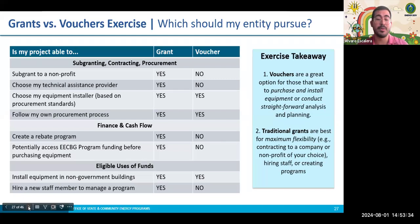For those that have simple projects that involve purchasing and installing the equipment or conducting really straightforward analysis, I am certain that both me and the rest of the vouchers team would love to assist you throughout this. So that's basically all on my end. So I'll hand things over back to Andy. Thank you.